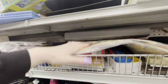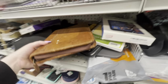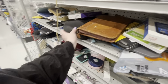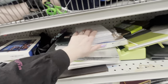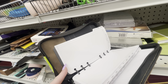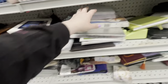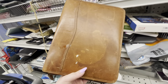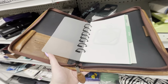Okay. What else is hiding in here? Day timer. Ooh, I've seen a few things. Oh, we got another one. Day timer. $2.99. 2016. Oh, I looked at that last time. It's like a picture. I don't know. Should I get this one? It is seeing some better days, but it is leather.